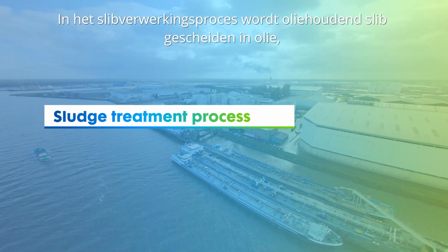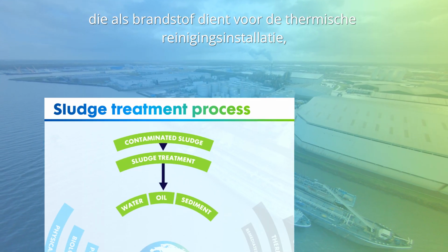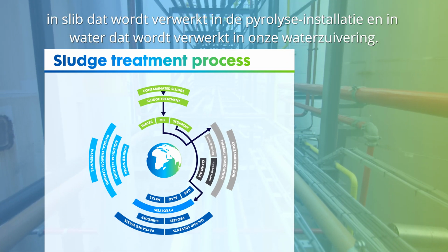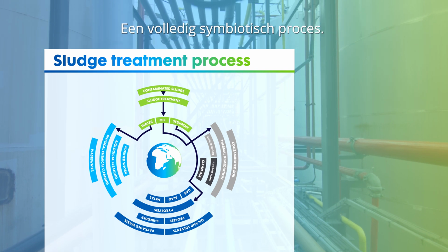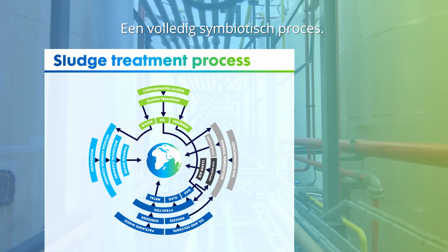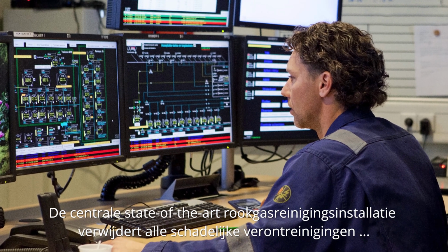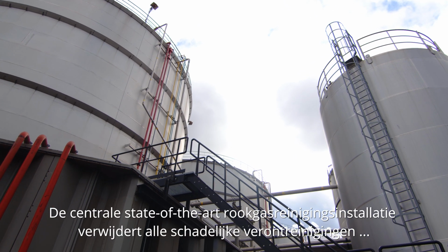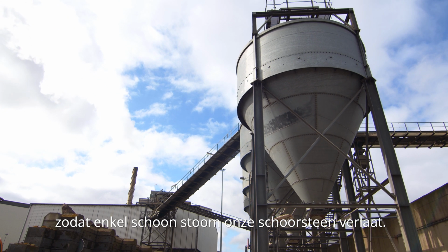The sludge treatment process separates highly contaminated sludges into oils, which can be destroyed in the thermal soil process, sludges, which are treated on the pyrolysis line, and water, which we treat in our water treatment facility to complete a truly symbiotic process. The whole facility is supported by a multi-stage world-class emission control system which ensures that any toxic materials are destroyed completely, with only clean steam released from the stack.